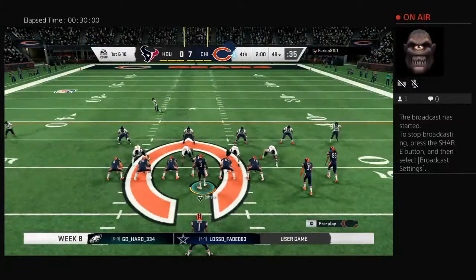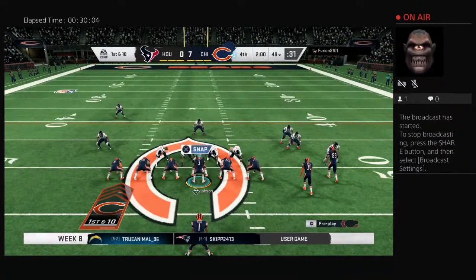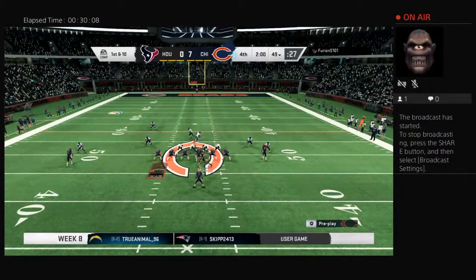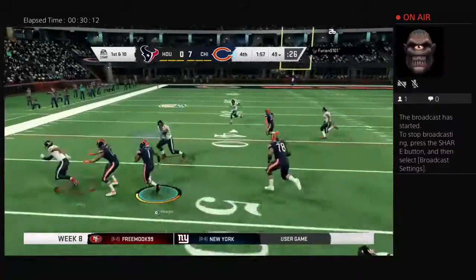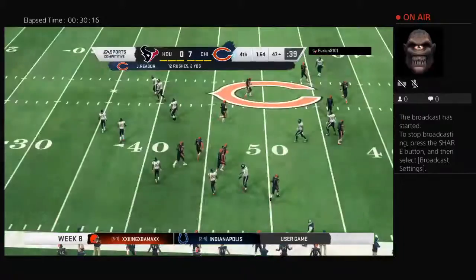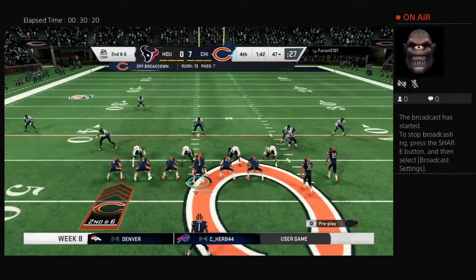So the Bears with the football here as we welcome you back. And let's see what they've come up with offensively after having time to talk it over. And he'll give it here to his running back. And he goes across midfield and down into Houston territory. Give him 4 yards there. It'll be 2nd and 6.